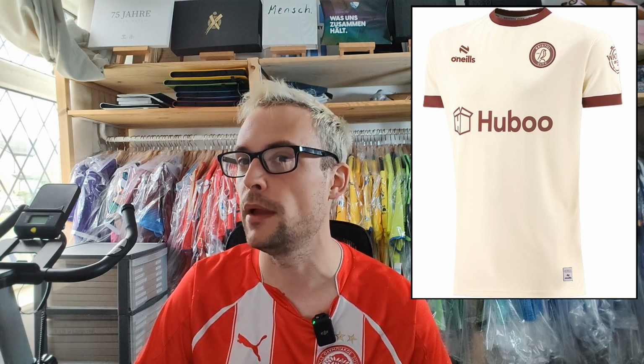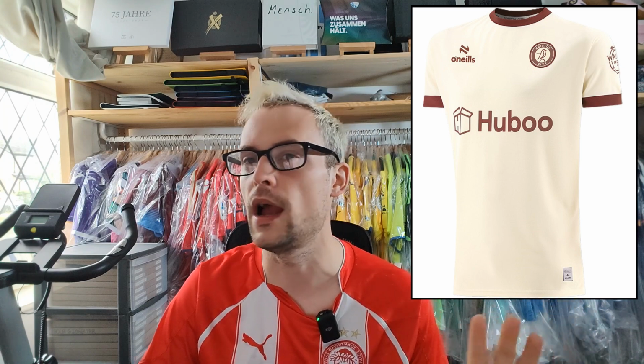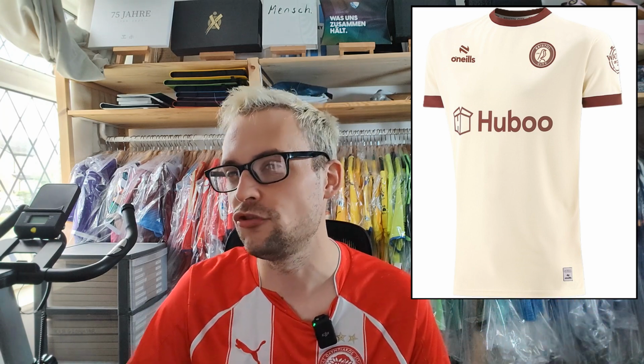Next we have Bristol City. Not a club that you really see anywhere, at least for me personally. I've gone for their away shirt, manufactured by O'Neill's, who seem to have got a few clubs under their belt this season. And the reason why I picked this one is simply the colour. It looks like it's a vanilla or an off-white or cream. I like that on a shirt.